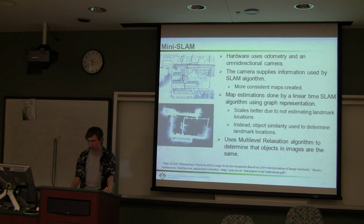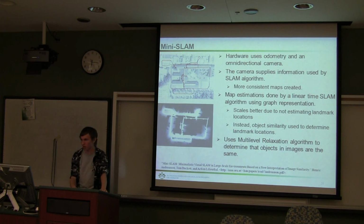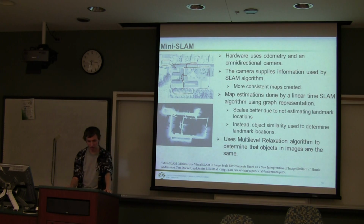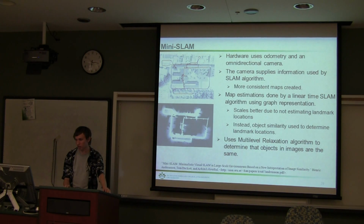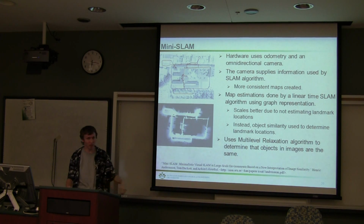It uses odometry and an omnidirectional camera to do that. The camera supplies information used by a SLAM algorithm, which is then sent off. The estimations for the map are done online using a linear time SLAM algorithm that operates to make an efficient graph representation. The graphs that are created are very consistent, as can be seen by just how accurate the map that was created by the system is.